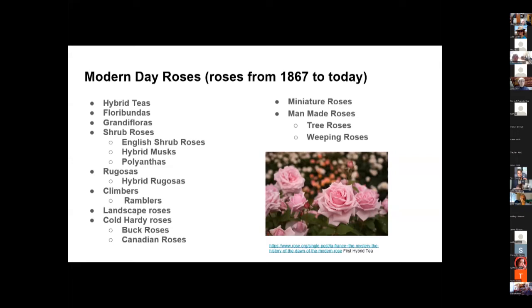English roses, hybrid musk, and polyanthus all grow in a shrub rose style. And then I did rugosas, and they're going to be a specialty rose I'm going to talk about in a little bit, adding some more clarity to them. And hybrid rugosas. Climbers, I put climbers and ramblers. Ramblers are the ones that you don't prune very often because they go up in trees. And when you plant one, you need to put it on a big tree or it won't be able to support it. And in fact, they've been known to kill trees, they get so big. But other climbers are not as demanding.